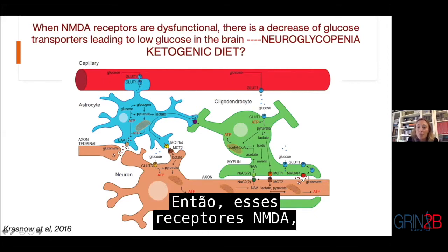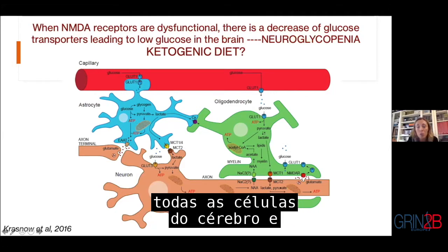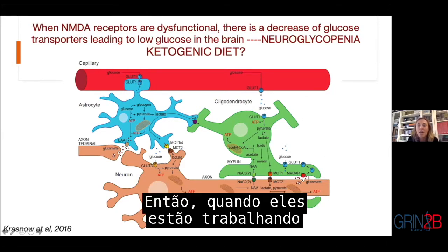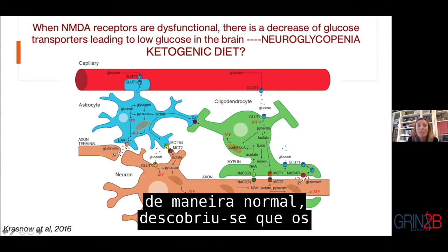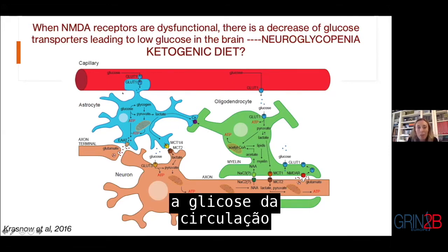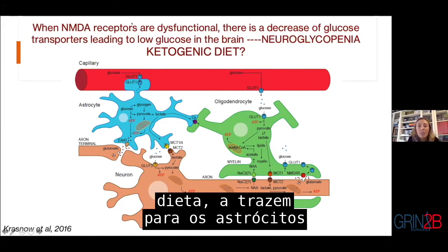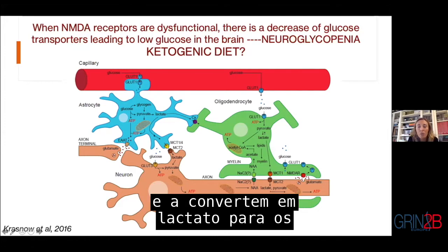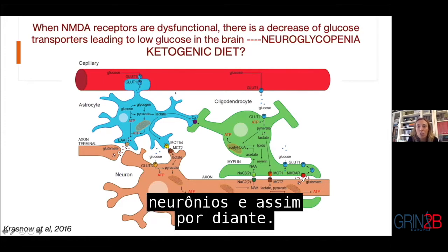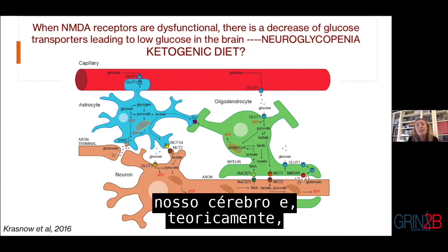So when these NMDA receptors are not working properly, they don't work properly in all cells of the brain, including oligodendrocytes. When they are working normally, it has been found that the transporters of glucose that take glucose from the systemic circulation, from what we eat in our diet, and bring it to the astrocyte and convert it into lactate for the neurons, are decreased. So we have less glucose in our brain.